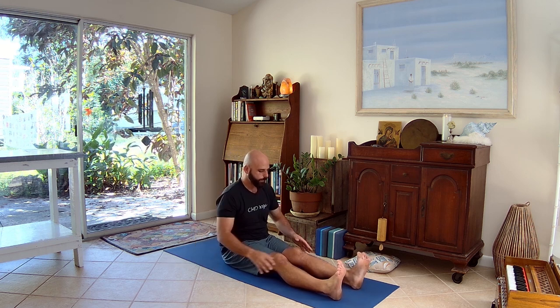Letting your legs come out long in front of you. You can shake out through your knees or find any release that you need. We're gonna move right into your seated forward fold. Letting your legs extend out long. They can be together, hip width or a little wider. You can have a soft bend to your knees if you have tighter hamstrings.